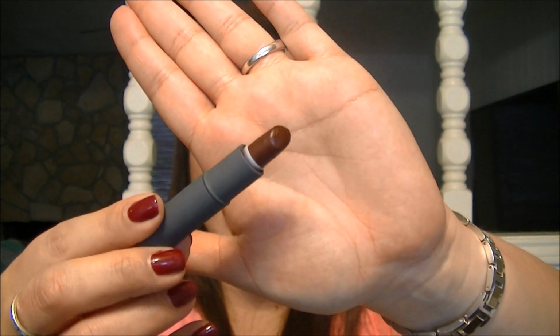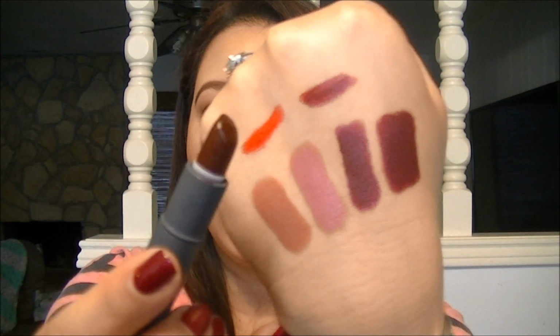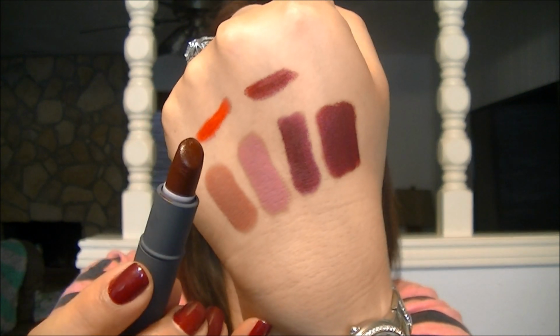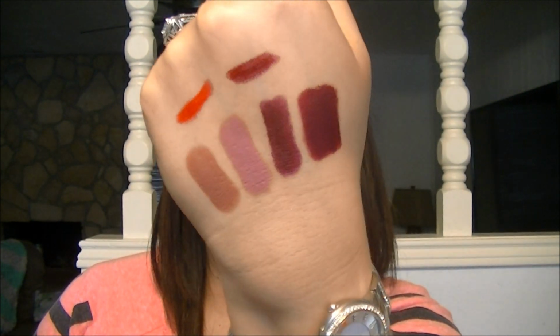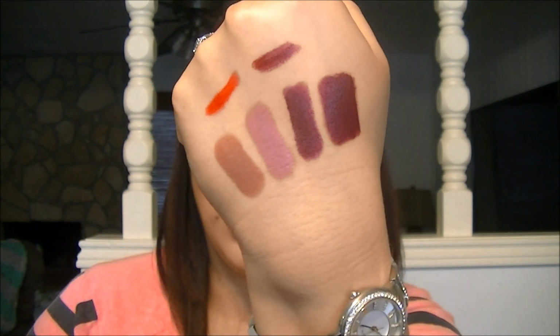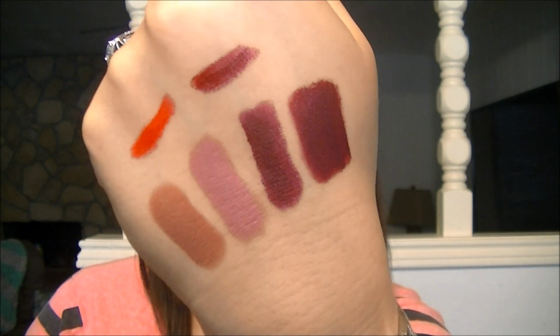It is so good. Every time I pull this out, I just want to put it on. So it's a true scarlet color. It's so gorgeous. There it is right there. Again, you can see they're all in the same color family, but they all do look different on me. You can see it on my Instagram picture. Obviously my lips are not the color of my hands, so they're definitely going to look a little bit different on my lips.